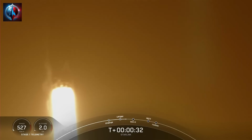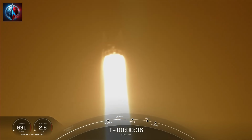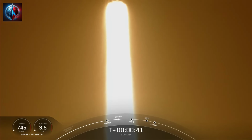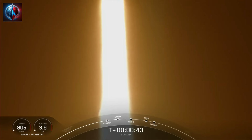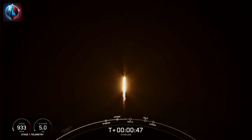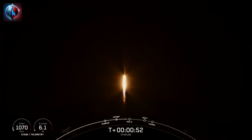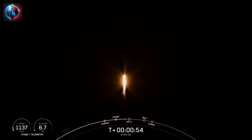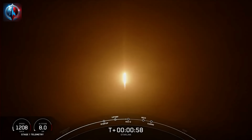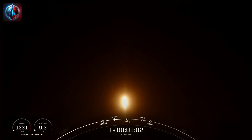T-plus 30 seconds into flight, Falcon 9 has successfully lifted off from Space Launch Complex 40 from Cape Canaveral, Florida at 8:50 p.m. Eastern Time. The next major milestone coming up is Max-Q. This is when the vehicle experiences the greatest amount of external stress. Power and telemetry nominal. As it ascends through the Earth's atmosphere. Vehicle supersonic.